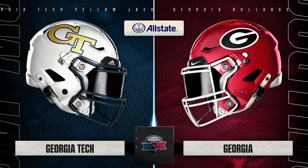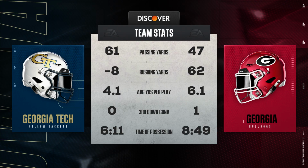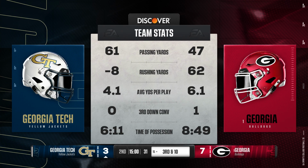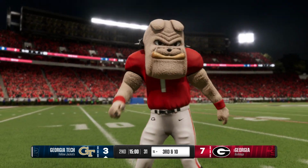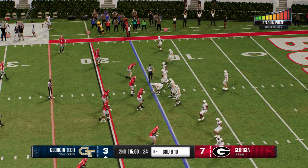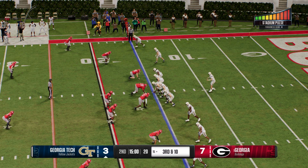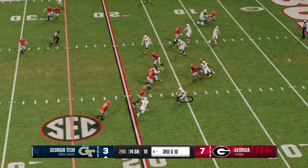Well, Kirk, it's Georgia on top so far. And at the end of the first quarter, let's check out the stats so far. They've flipped ends of the field. We're ready now for the second period. And wow, listen to this crowd noise. This stadium is vibrating. That's why this is such a tough place for visitors to play.